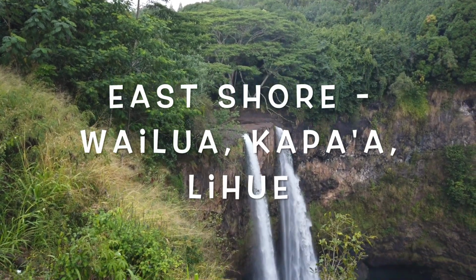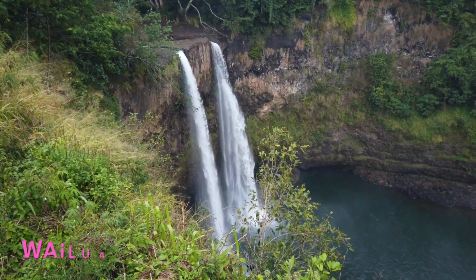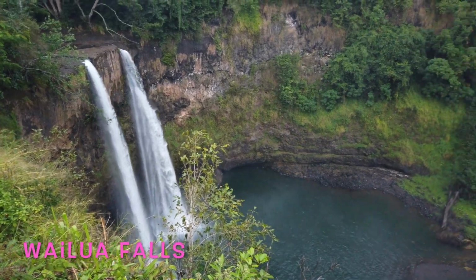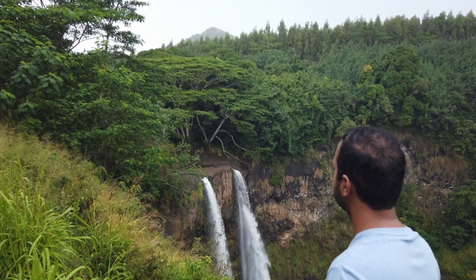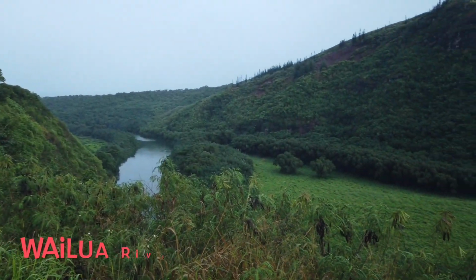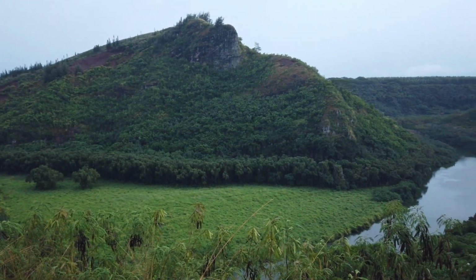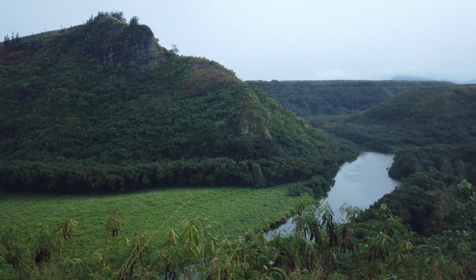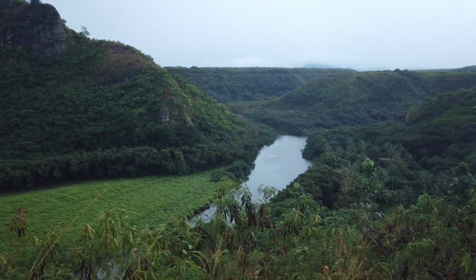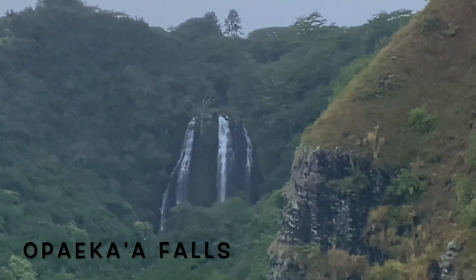Wailua Falls is a gorgeous place to visit from a quick lookout off the road. It's a twin fall thrusting its way into a turquoise blue pond rimmed by huge cliffs covered in moss. This is also a very lush green area of the island with winding Wailua River making its way across. Many tour operators offering kayaking and hikes to secret waterfalls operate in this area.